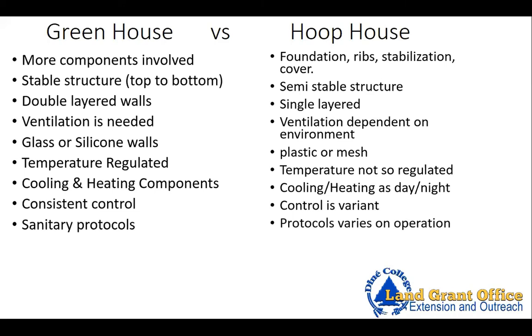And then for protocols for that operation, it just depends on your hoop house and the plants that you have in it and the type of management that you want to instill in it. So I believe for hoop houses, it's just more of a free will kind of thing. But like I said, it's dependent on how you want to run your operation.